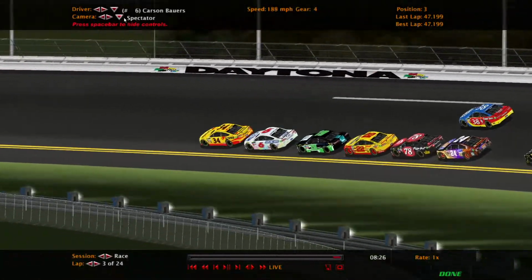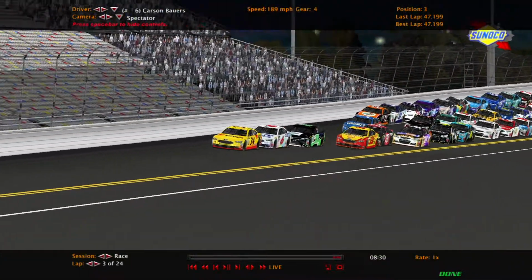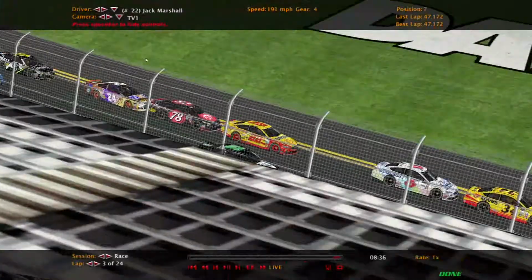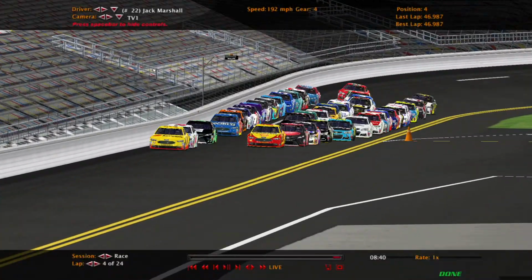So up front, Carter Friesen just got shuffled out, but still single file for the front few. As they come off of 4, Bowers has a run. Does he take it to the inside? Does he stay with Smith? He stays with them. Now here comes the 22, Jack Marshall, for 3rd. Gets underneath Danny Lloyd. Jay Jefferson behind him.